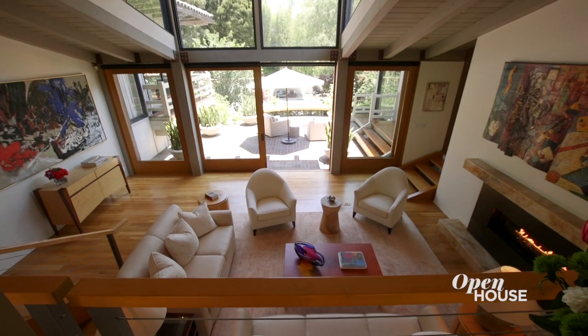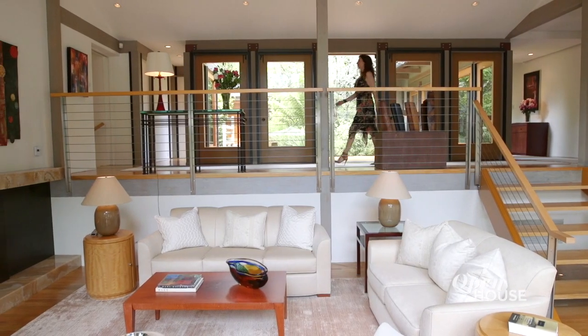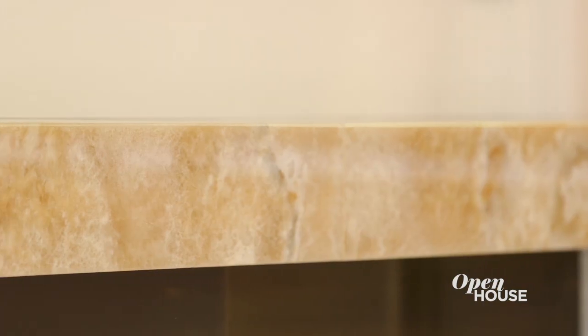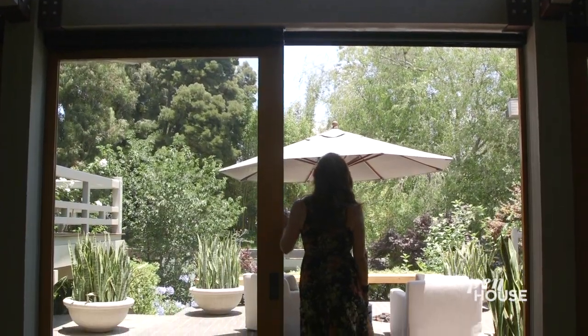How beautiful is this 2-story entryway? It's a perfect blend of contemporary mixed with mid-century modern. I love the space and the feel of this sunken living room with a beautiful gas fireplace with onyx marble around the top and the bottom, clear story windows, sliding glass doors to the backyard. It has everything.